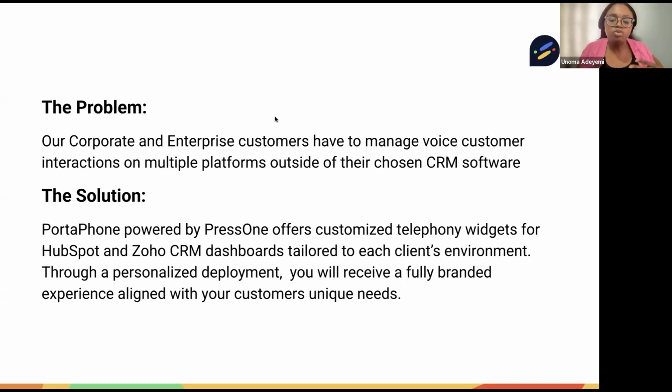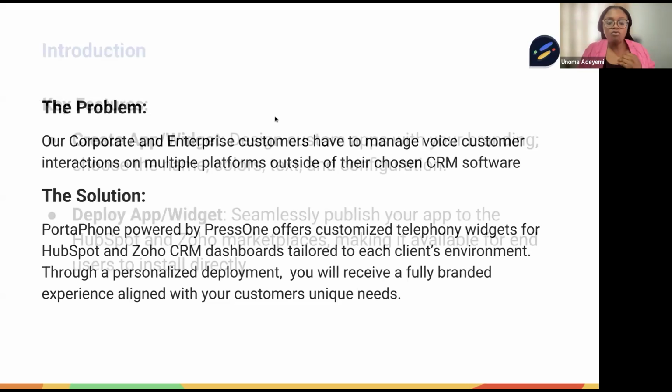So what we've done is we've solved that problem by issuing customized telephony widgets for any CRM. I will be demoing for HubSpot and Zoho because that is what we have available, although we do have Freshworks available right now too. But the point is this: we have made this easier for you as a CSP. We want you to be able to solve this problem for your business customers as easily as possible. So what have we done?